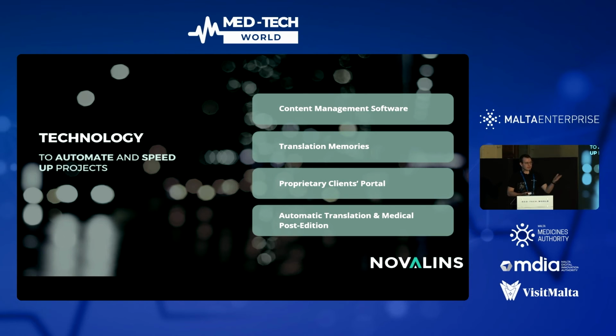Aside from that, at Novalins at least, we have our proprietary clients portal, which is essentially just a file delivery system. It's just a secure file delivery system to make everything easier. There's no need for loads of email chains. Everything is like self-contained on that one platform.